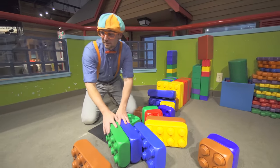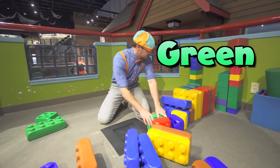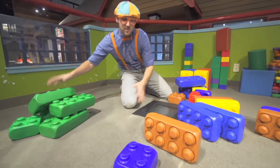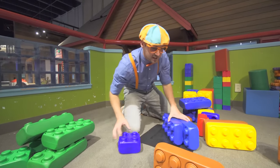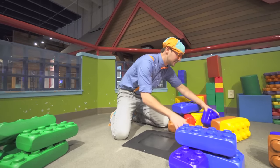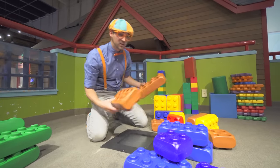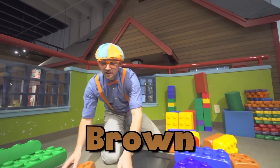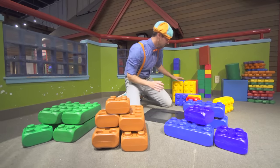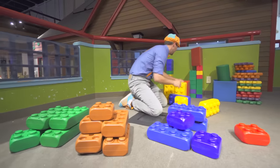Okay, since we made a mess, we need to take the green bricks, put them over here, okay? Okay, there's the green bricks. And let's now take the blue bricks and put them right there. Perfect. Oh, hey, look. Here's some brown bricks. Let's put them right here. Hey, here's a red brick. Let's put it right there.